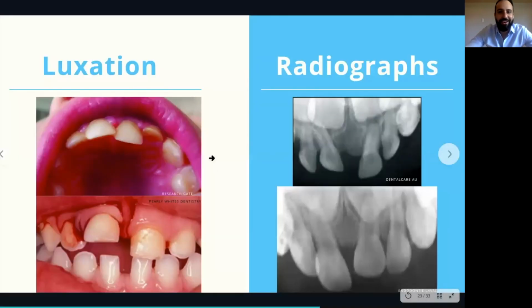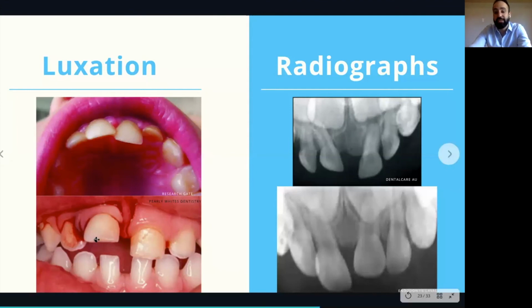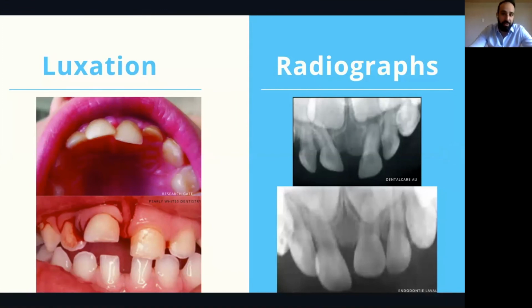Sorry about that, everyone. Okay, so that one is a definite extraction for two factors. One is the excessive displacement and the other is the orientation of the displacement, right? So those two negatives are definite extractions. That's what I would tell the parent. If the parent wants to follow up, monitor, that is their choice, but I'm going to make sure I emphasize that this is not a good prognosis. This is not a good outcome. I recommend extraction, and it will be documented in my charts.